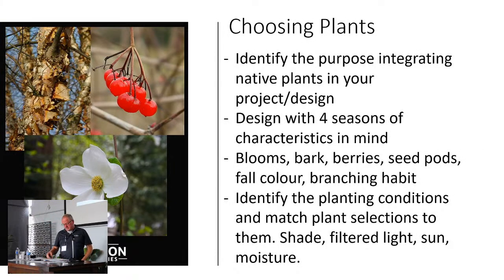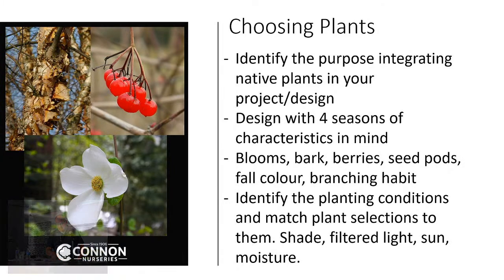Okay, choosing plants. Identify the purpose of the native plants in your design. Design with four seasons in mind, and I think that's critical, right? We like to think there's only two seasons, spring and summer. Then it starts to get a little cold and we say, well, I hate fall, right? And that's a big problem.